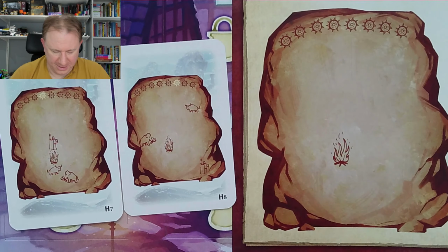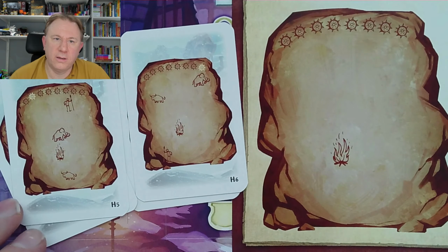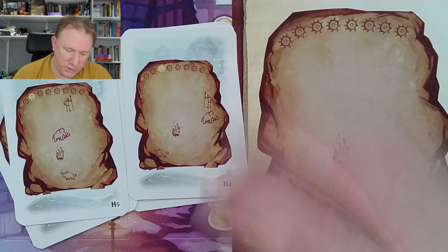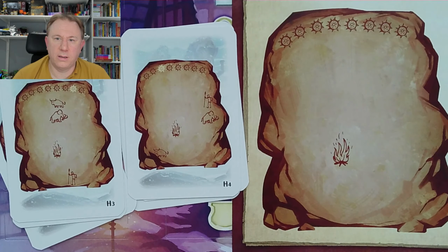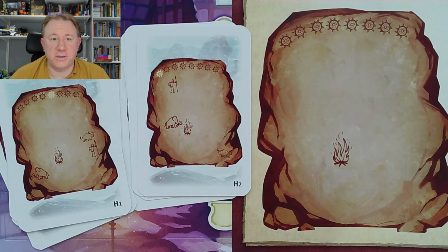What is going on here? Okay. And H6 and H5. H4 and H3, H2 and H1, and I have decided I'm not counting, but I could be joining these and following their paths around the room. I mean, what else could it be?